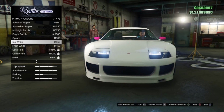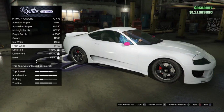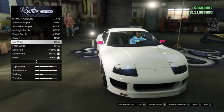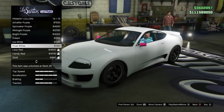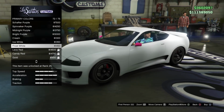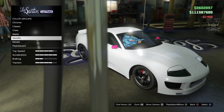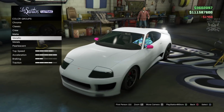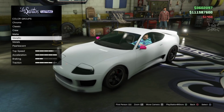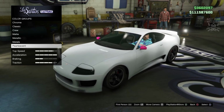I think we're going to go with ice white. I think that's probably the best one. Frost white's a little bit grey, in my opinion, and ice white sort of pops a little bit nicer. But then also it is a little bit creamier, weirdly enough. So maybe frost white. Yeah, we're going to go frost white, and then hopefully out in the daylight we can actually see it a little bit nicer, and it will be a nicer white, a brighter white.